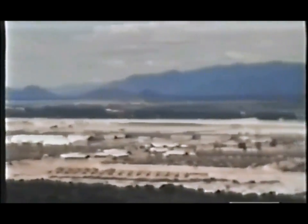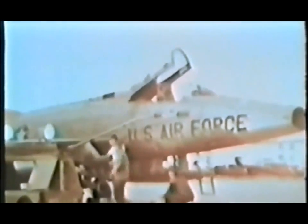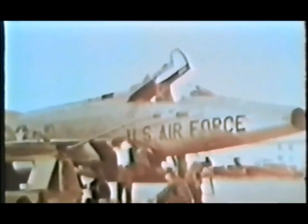In Thailand and South Vietnam, conditions for Air Force personnel were easier. All the same, heat and humidity took a heavy toll on men and machines. To add to the burden, higher command often measured the success of a unit by the sheer number of sorties it could fly.